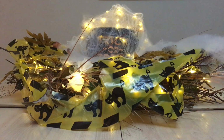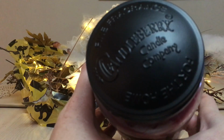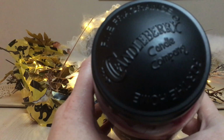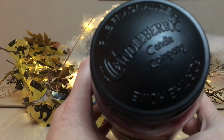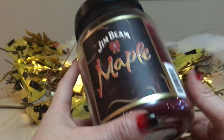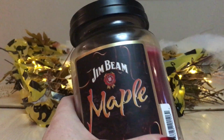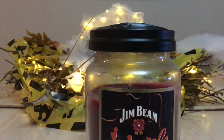Today we've got Throwback Thursday, and we have Crazy About Candles to thank for picking this week's Throwback Thursday. And that would be, I'll get the shot of the lid with the best lighting I could possibly give you at the moment, Candleberry Candle Company's Jim Beam Maple. I don't know why, apparently those words aren't supposed to go together in my mind.